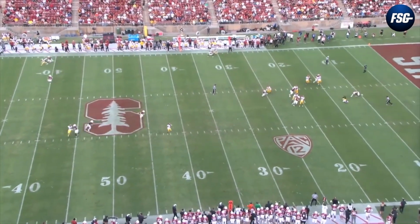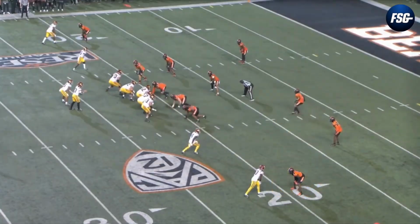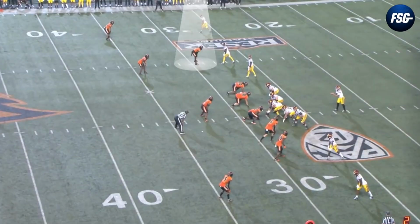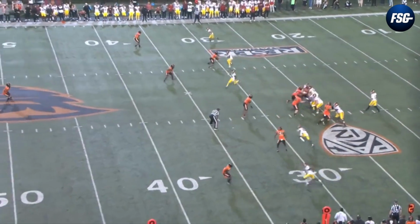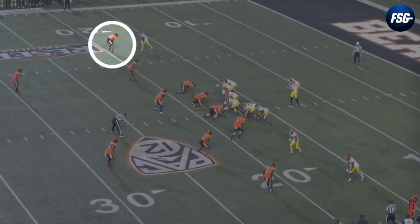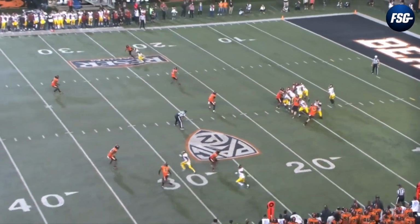Again, Jordan Addison is only 170 pounds. He may struggle against big press man cornerbacks in the NFL. He's going to need to add some strength and some mass to his frame once he enters the pros. This is definitely Jordan Addison's biggest reason for concern entering the 2023 NFL Draft.